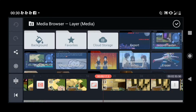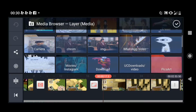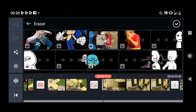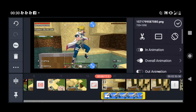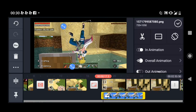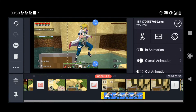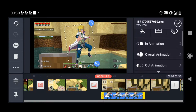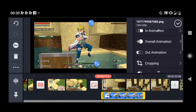So as you can see, I'll enter media. Let's see, what do I want to add? Let's just add a picture to the video. Let's go to erase, and then let's add Minato. As you can see, Minato is there. I can move him around, and there's a way you can actually make your layers look like an animation. There are even other options here about animations. I will make a video on that, because it's just going to be amazing, but I cannot talk about that right now.